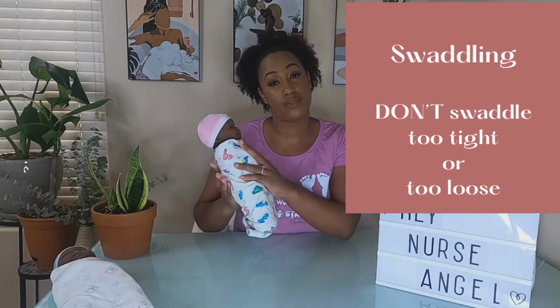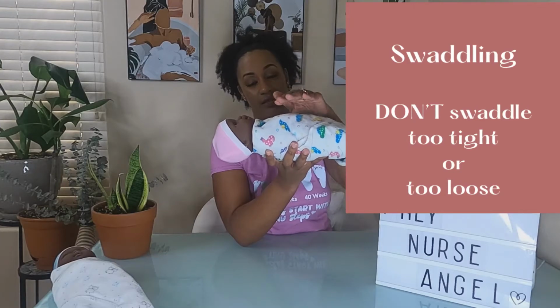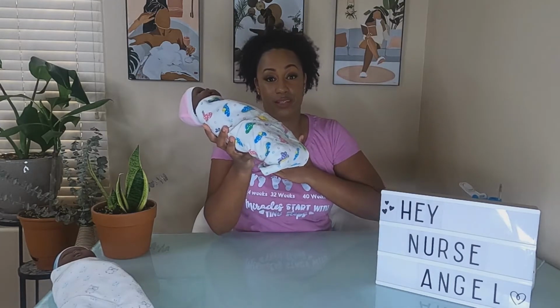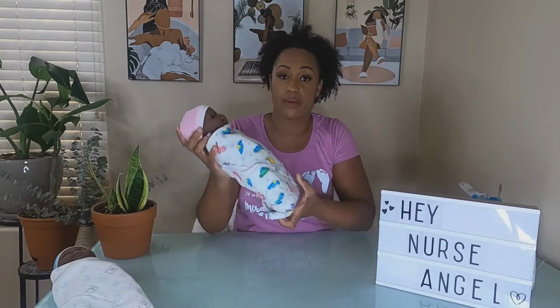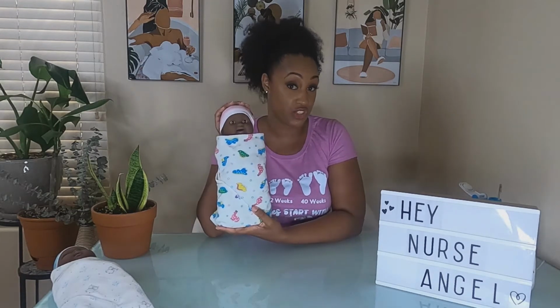When you swaddle your baby too tight, you do cause the chest rise and fall when they're breathing to be restricted. So you want to make sure that when you do swaddle your baby, you're not pulling too hard to where it's affecting their breathing. But you also at the same time don't want to swaddle too loosely, which I'm going to get into when we go over our actual demonstration.